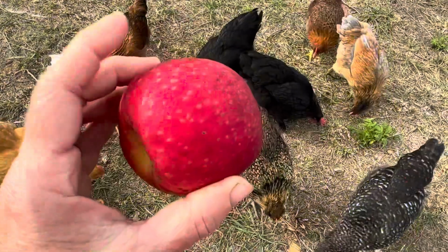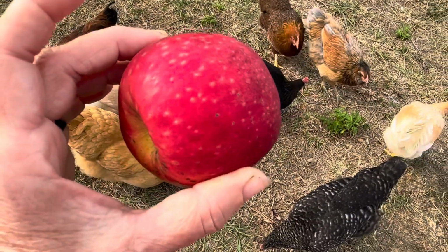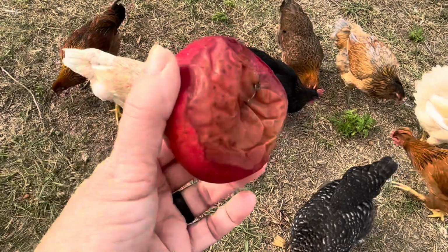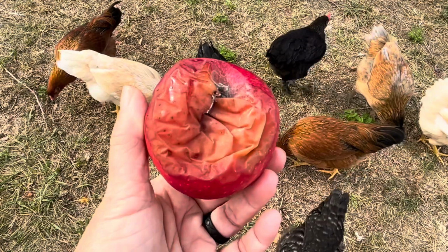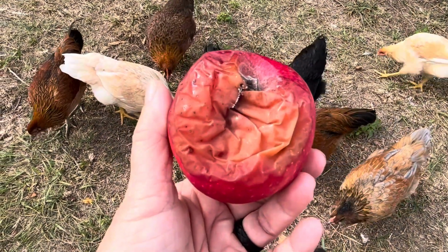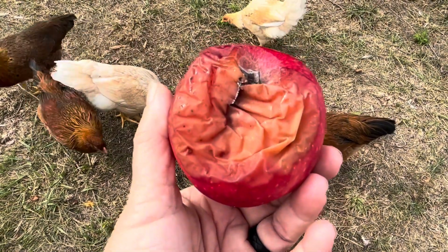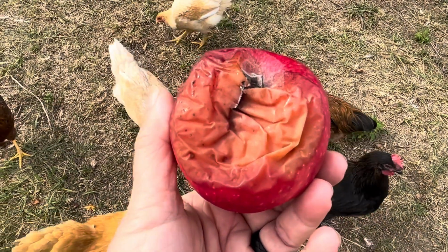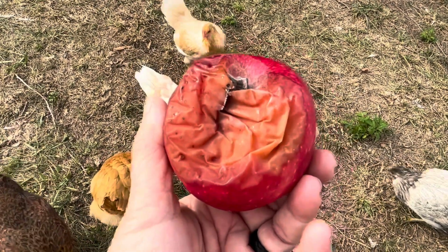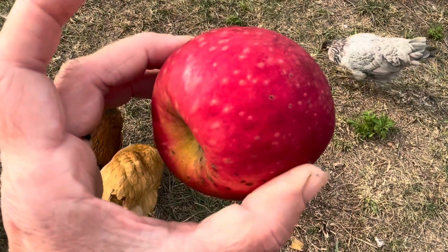Here is an example. This morning I reached into the vegetable fruit drawer of my refrigerator to get an apple for work, and when I picked it up, the bottom of it had gone bad. Before I had chickens, I would have just tossed this away and said, well, it figures, I lost an apple. But now I have several choices. One, I could compost it, and that would grow more food. But what I do is feed anything like this to my chickens. Don't throw it away. They love apples.